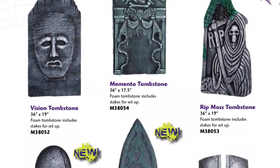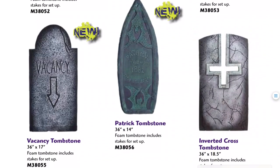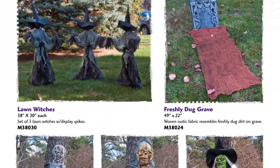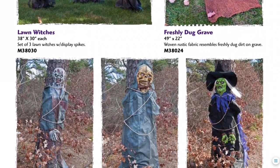And you've got new tombstones, a lot of different new tombstones. There's one that says Vacancy, which I thought is pretty funny. But again, new tombstones and new lawn decor, as you can see. All different kinds of lawn decors. Some of them look a little bit cheaper, but again, it's better for a budget.